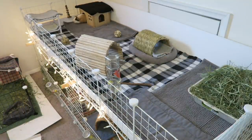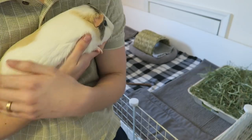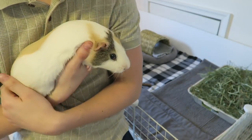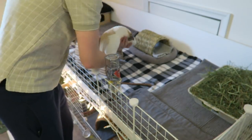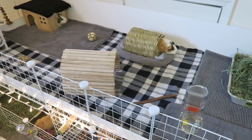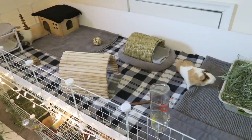Now it is Leon's turn. Now we've got Leon right here, who's actually even more chunky than Mr. Styles. I'm just gonna put them in because I know they're anticipating going in. Hi. Hello. You ready? The boys are exploring. I can already tell they're gonna love this so much.